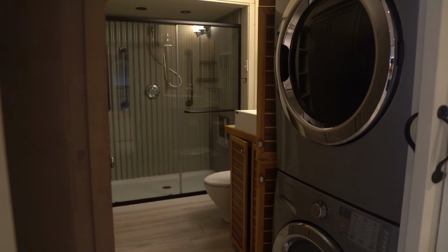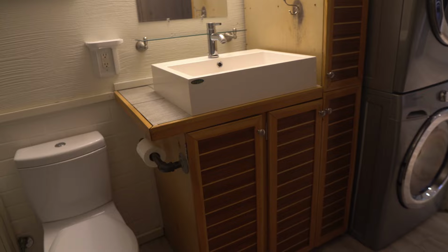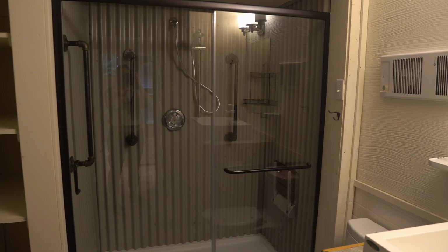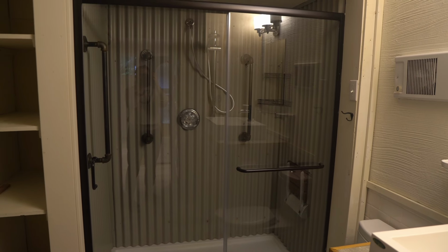It does have a washer dryer, which I think is pretty great. Then we've got your classic sink, toilet, shower. Pretty big shower. No bathtub, but I'm not a bathtub person. So now let's go outside and look at the garage.